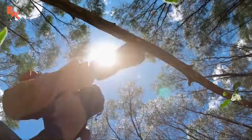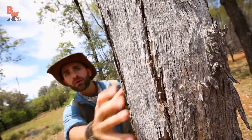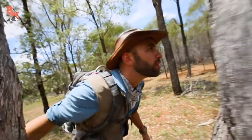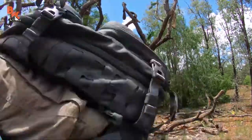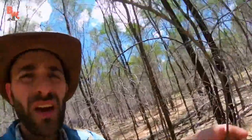So right now we are out exploring in some backcountry, and we're searching for diurnal species of snakes and lizards right now. King browns, bearded dragons, sand goannas, skinks of various sorts from the blue tongue to the shingleback. And this is a pretty unique environment, very dry. Look at this, all of the branches just break apart. It is like a giant tinderbox out here.